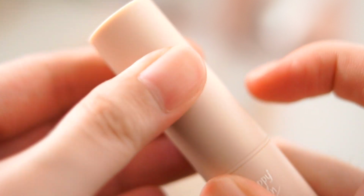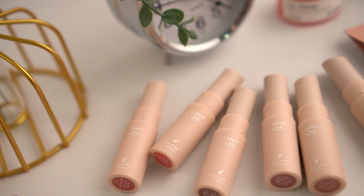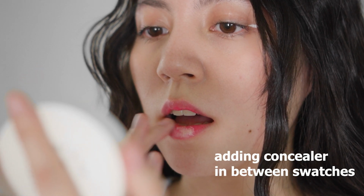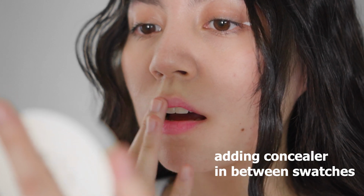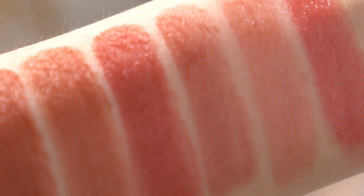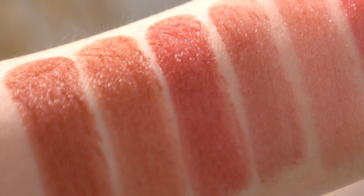Swatching each shade, I actually had a problem with how staining they are on the lips, even after just a few minutes of having them on. Personally, I'm not a big fan of staining since I like to switch up my lip colors in a day. Also, if I'm gonna be truly honest, the shades for this line had me super duper bored, and you'll see why.